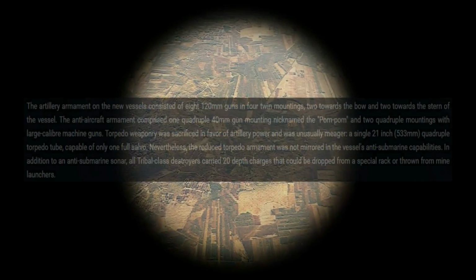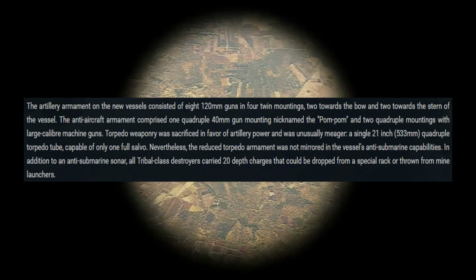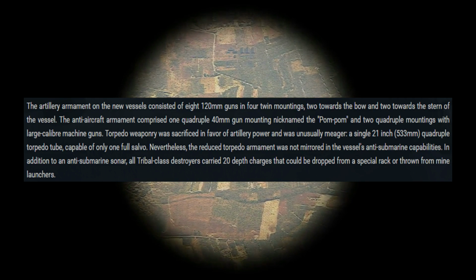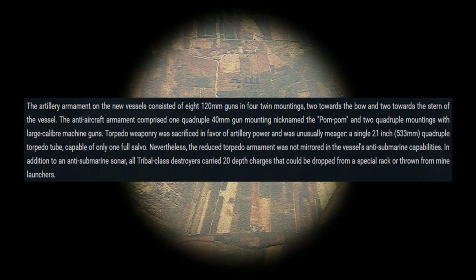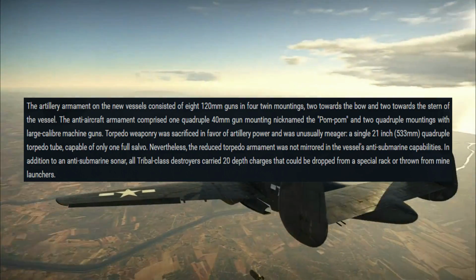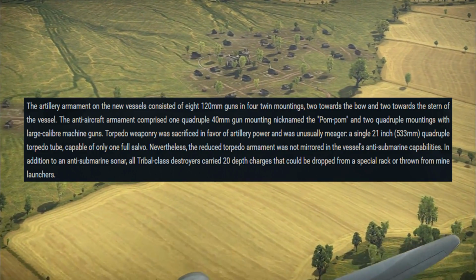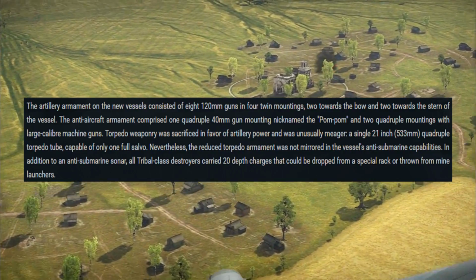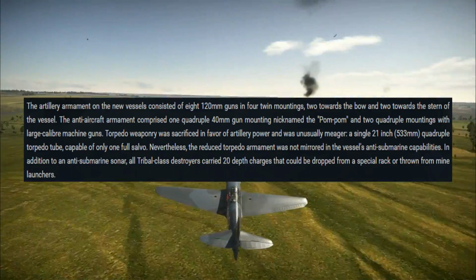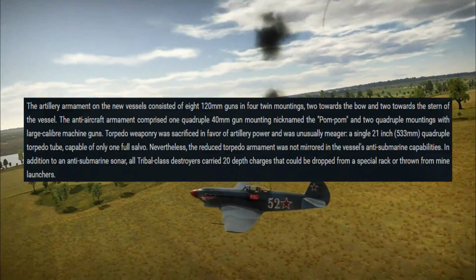Moving on, the artillery armament on the new vessels consisted of 8 120mm guns in 4 twin mountings, 2 towards the bow and 2 towards the stern of the vessel. The anti-aircraft armament comprised of 1 quadruple 40mm gun mounting nicknamed the Pom-Pom, and 2 quadruple mountings with large caliber machine guns. Torpedo weaponry was sacrificed in favor of artillery power and was unusually meager. A single 21-inch 533mm quadruple torpedo tube, capable of only 1 full salvo.